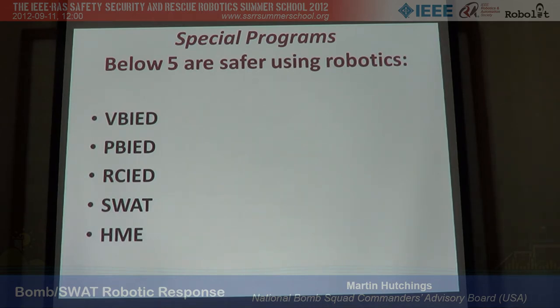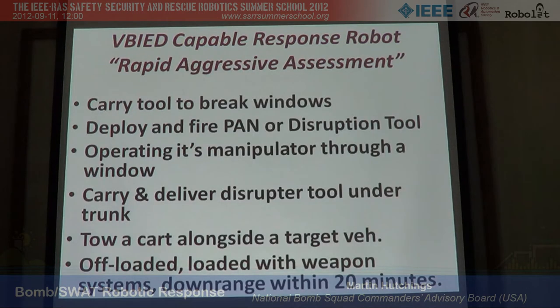RCIEDs, radio controlled, very, very dangerous when you're on something like this, when you double it up with a VBIED, because now you're not only going up on a potential target that could carry a lot of explosives, but that potential that somebody could set it off from a distance away. So, we've come up with this hope that we're gonna have a VBIED capable response robot using the standard test methods program.